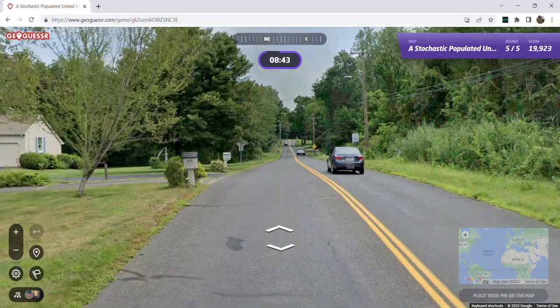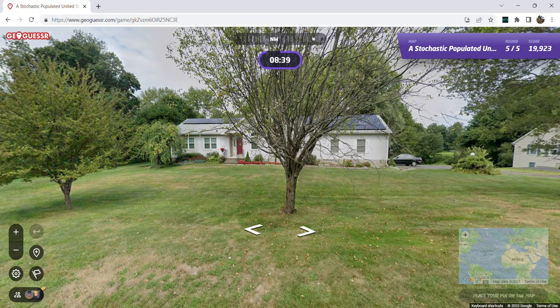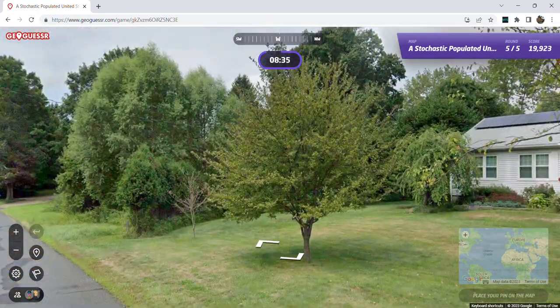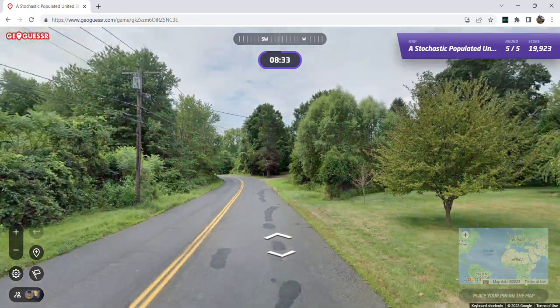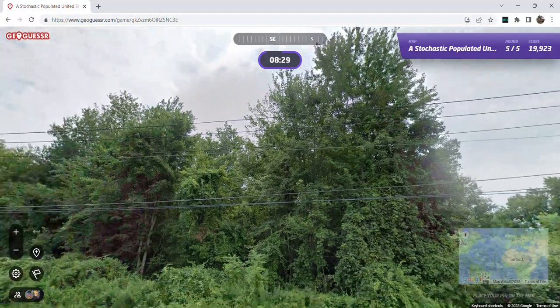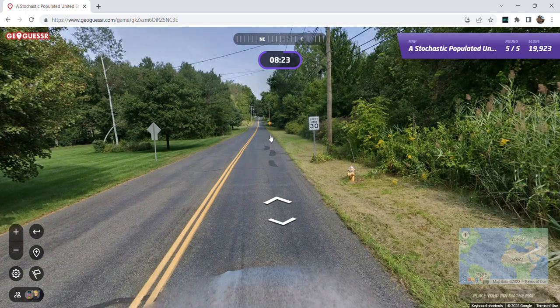Could it be somewhere else? Yeah, for sure. The soil, it's a little sandy. Yeah, it's a little sparse. It's a little sandy. Not seeing much in the way of southern pines, so that's interesting. This foliage is interesting.